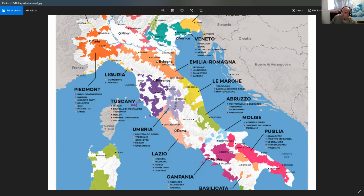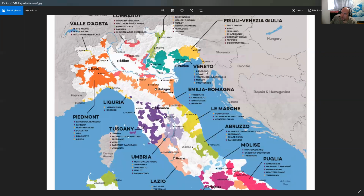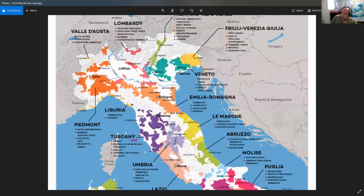The main grape that's grown here, so it says Prosecco, but the grape that's grown there is called Glera. Only Veneto and its eastern neighbor, Friuli Venezia Giulia, hope I'm getting that right, also grow some Glera and are allowed by the Italian Commission to make Prosecco. So if you see Prosecco, it's going to come from one of those two regions.